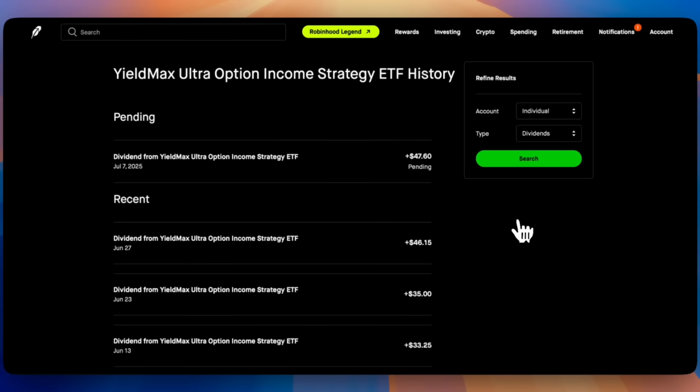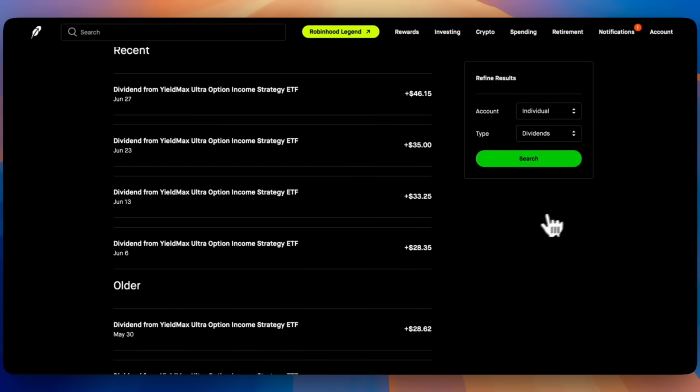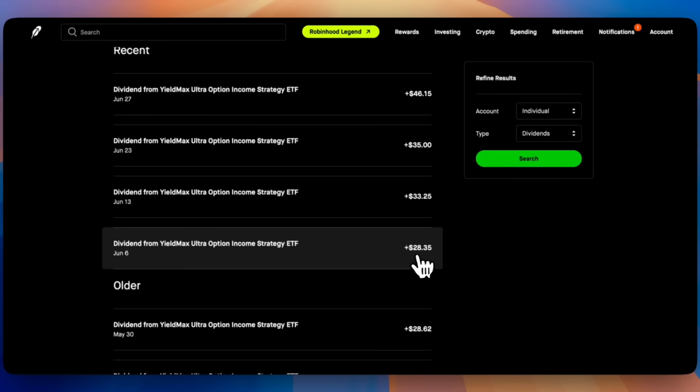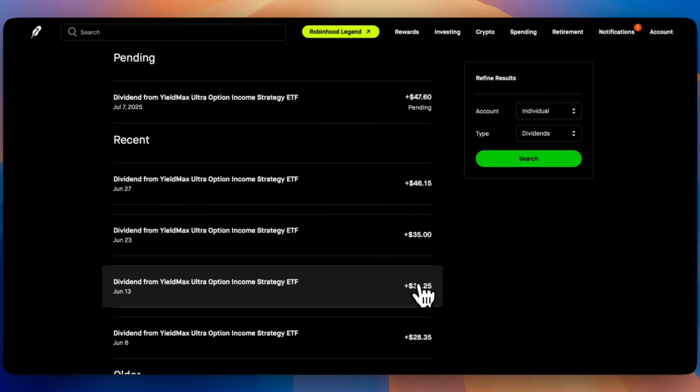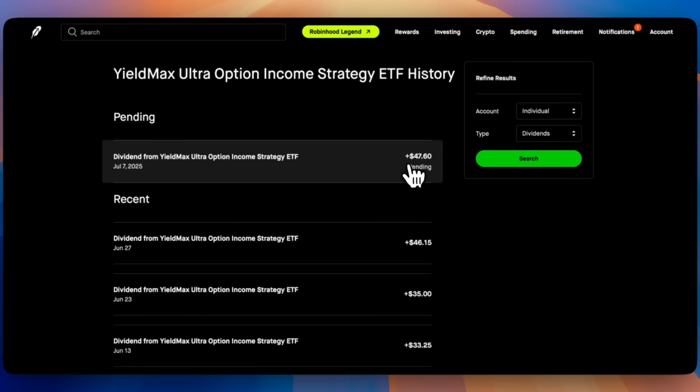Now let's get into some of the juicy stuff that we've all been waiting for, and that's the dividends. We can see I've been receiving dividends since May 30th, and it started out pretty small, $28 for that week, and then $28, $33, $35, $46, and this upcoming payment Monday is going to be $47. So we can see really how our account is snowballing even with dividend reinvestment turned off.